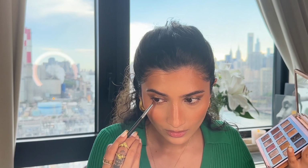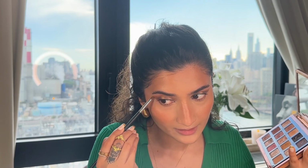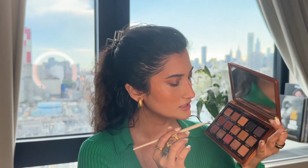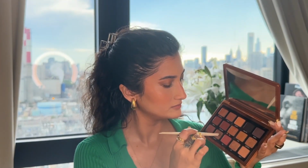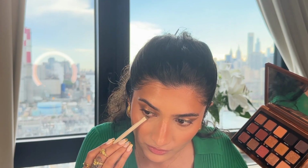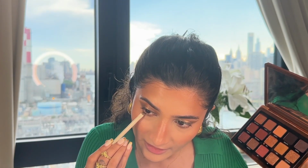A pencil brush. And first I'm going to go in with the color Ridge. Lightly blend it on the lower lash line and bring it out like this. Not too much, just a little bit. So pretty. I have an idea. I'm going to take this liner brush and I want to take Palladium on this brush and I'm going to add it very close to the lash line, like the bottom lash line.